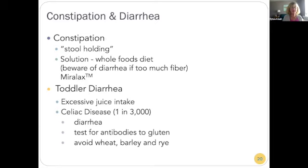Psychologically, there's a lot involved in learning how to eat food, process it, figure out when you need to go to the bathroom, and let it happen. And they go from diapers to potty training, right? So there's a lot of cognitive function involved in these things.